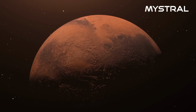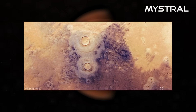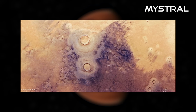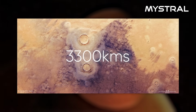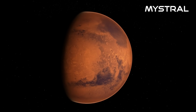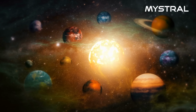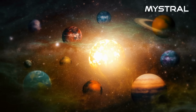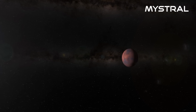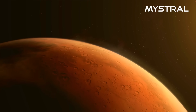The landing site was carefully chosen. Utopia Planitia. It's the largest impact basin on Mars, stretching 3,300 kilometers in diameter. That makes it the largest impact basin in the entire solar system. But Utopia Planitia isn't just big, it's old. This region dates back to what's called the late Hesperian period, roughly 3.7 to 3 billion years ago.